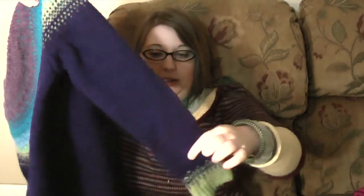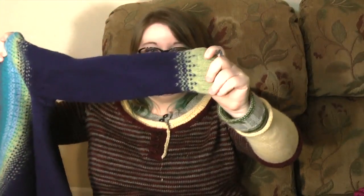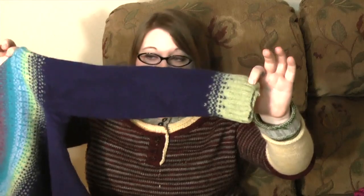The sleeve ends, this part right here, is just incredibly tight. And it was incredibly tight when I knit them. I just made it way too small. So I think what I'll do is, if I can find the stitches in here, I'm going to pick them back up, probably closer to here, and just re-knit the cuff.